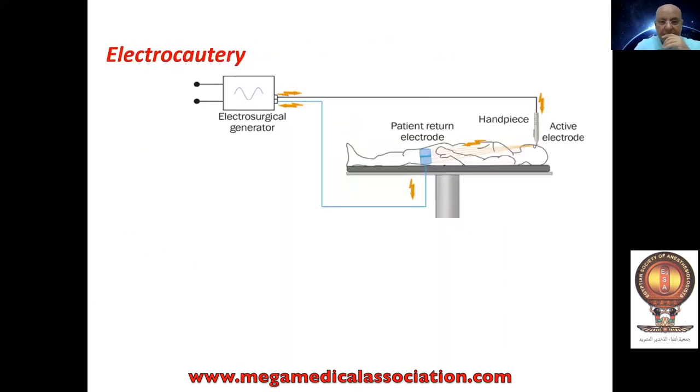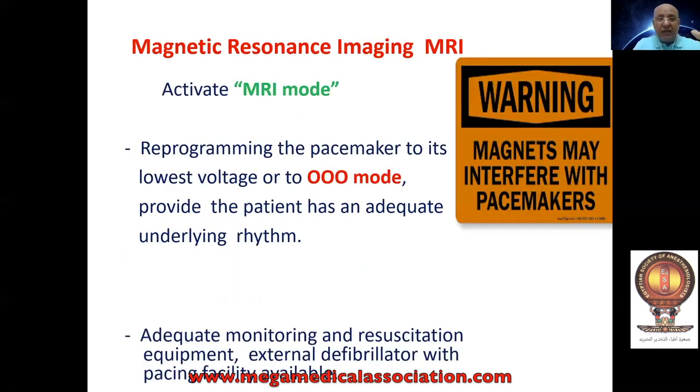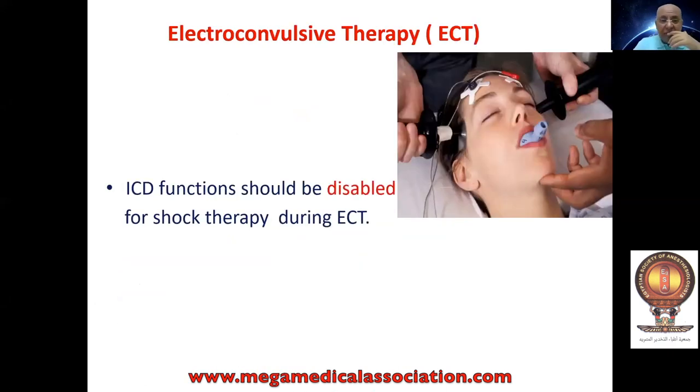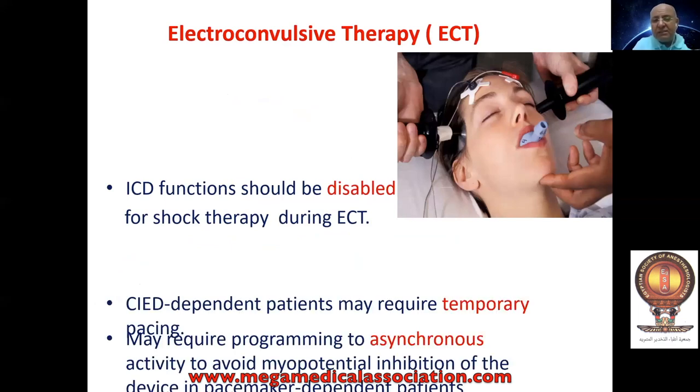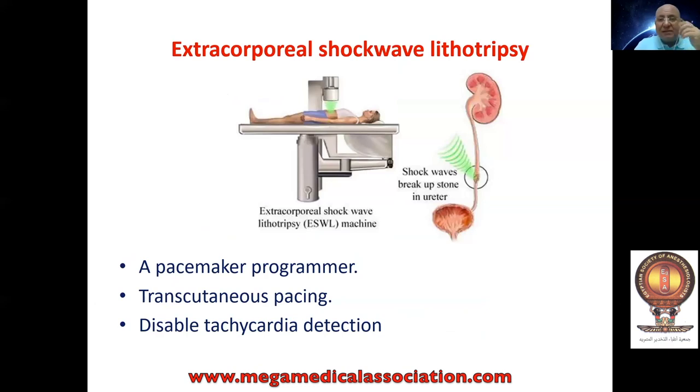This is a standard. If you are using electrocautery, if you have an alternative like bipolar, use it. If not, use the cautery away from the pacemaker, more than 15 centimeters, and give it short and interrupted bursts. Very important, short and interrupted. In MRI, you have to use what's called MRI mode, and this is now available. For electroconvulsive therapy, also disable the device, as I said before.